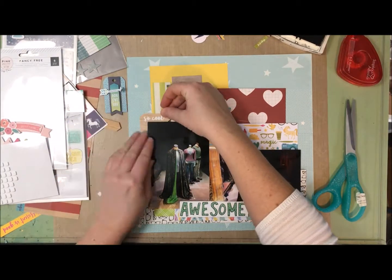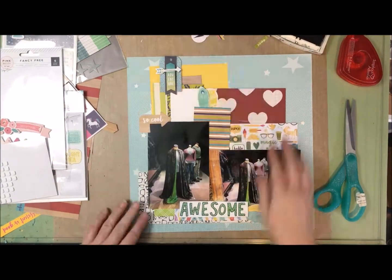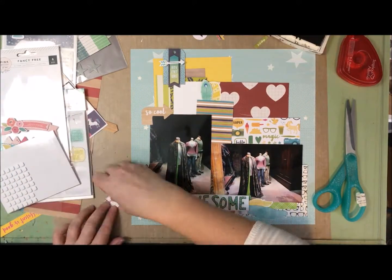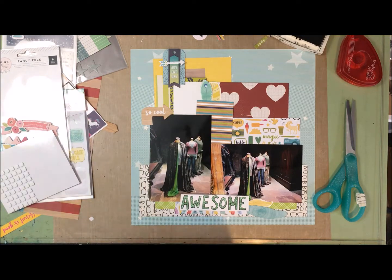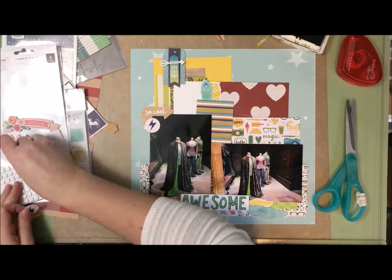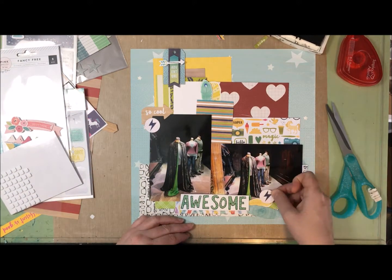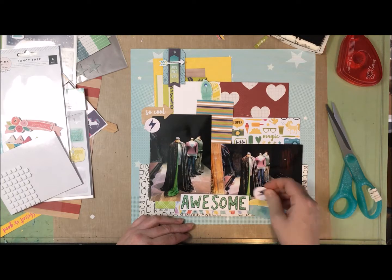I like bringing that wood grain into more areas. That dimensional piece that I just put at the top, who makes that? I can't remember who makes that. Might be My Mind's Eye, one of those types of companies. I just found it when I was digging through my stash, and the colors work, and it says adventure. So I thought, sure, more is more.